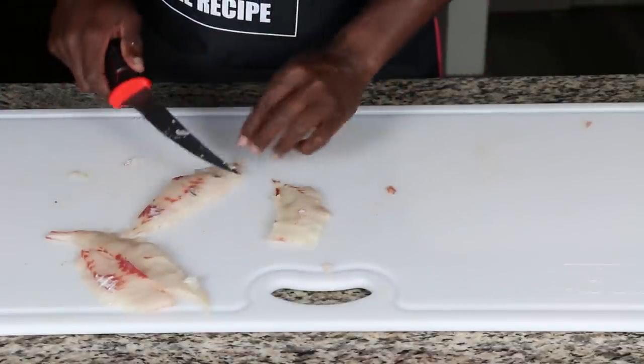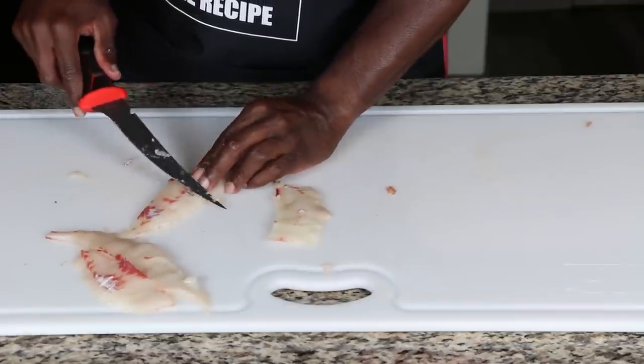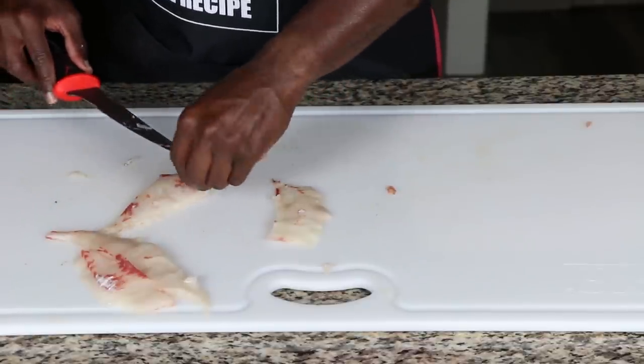All right, y'all, so wasn't that bad. Wasn't that bad at all. Everybody tells me how good this fish is to eat. So I got high expectations and we'll see.